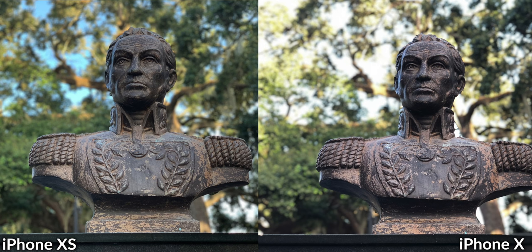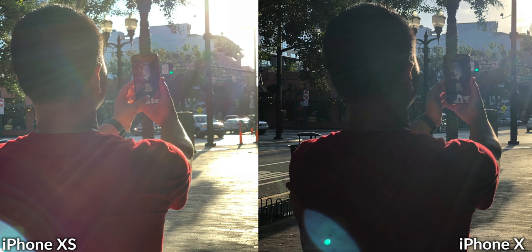Switching things over to the rear camera, things really get interesting here. The iPhone XS, of course, crushes the iPhone X in terms of dynamic range, skin tones, and brightness, but at the same time, the iPhone X tends to have better edge detection, but with less background separation. The rear-facing portrait mode shots are very surprising to me.